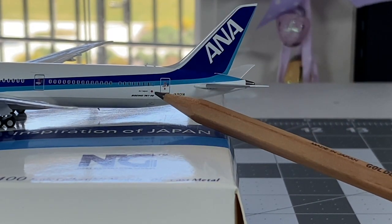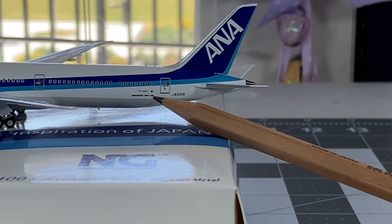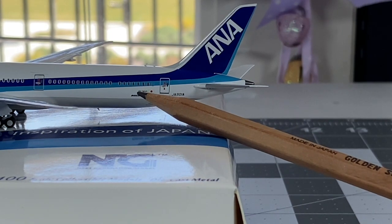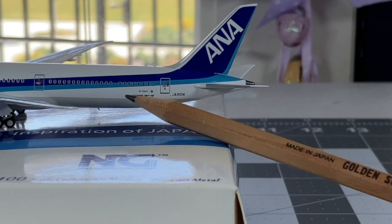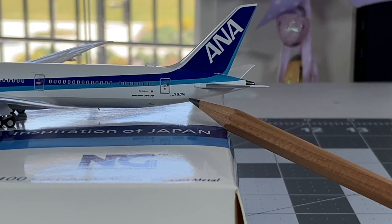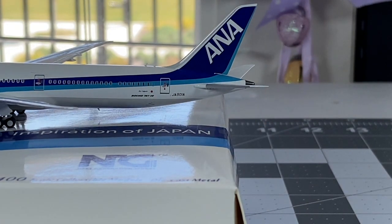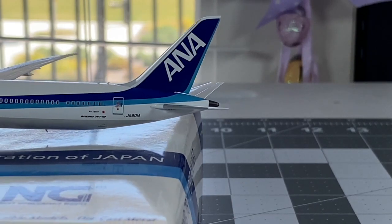Your Boeing 787-10 titles right there. Your Japanese flag, and that says Air Japan. All right, so this is the Air Japan, which I don't know what Air Japan is. Probably a retired airline from Japan, I believe. I don't know. But here's your registration at the very back, Juliet Alpha 91 Alpha. And there's your ANA tail with your APU and the horizontal stabilizers.